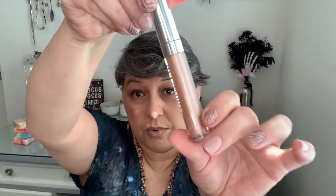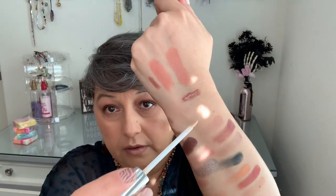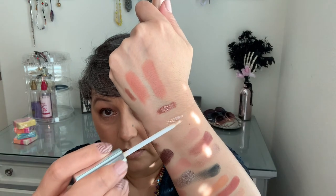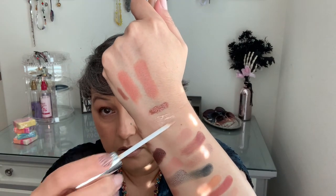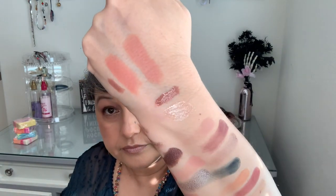And then this one is also Ultra Glossy Lip in the color Queen Cobra. You can tell that there's a little bit more shimmer. See that? This one did not have shimmer, but this one does. This one's very sheer, but very shimmery. These are not the glosses I used today. I used a Natasha Denona gloss on my lips. So those are the glosses.